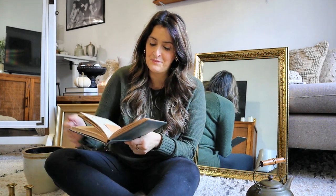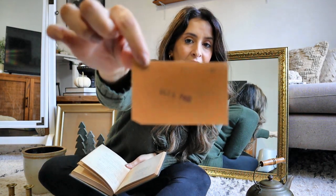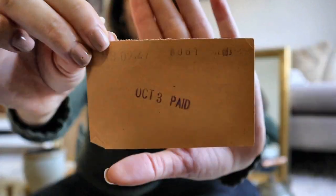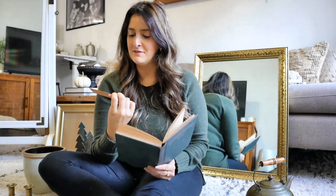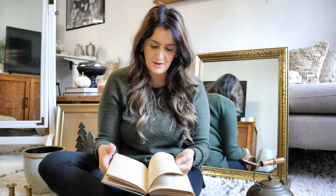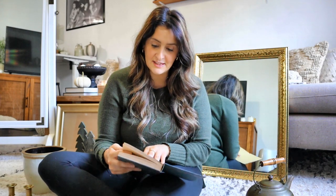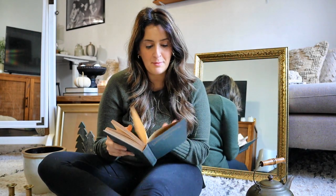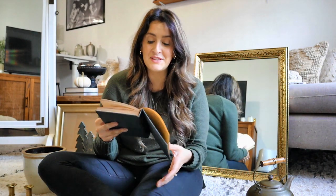There is a paid bottom of a library card in here. Can I get this to focus? Let me try to get this to focus on this card and not me. There we go. So, ironically, this was paid in October, and it is October, so that's kind of funny, but I don't believe this is from a current library because I did find another slip in here. I think I might have taken it out. I found another slip in here that I think was checked out in the 70s. This is copyrighted in 1923, so this is an older book as well. So I'll get into this more at some point.